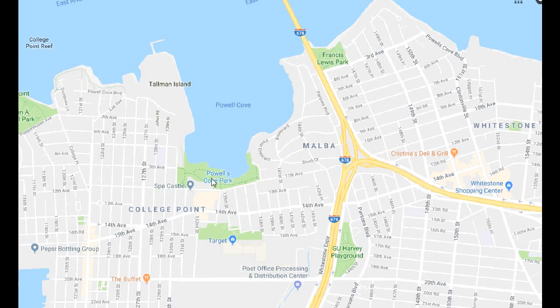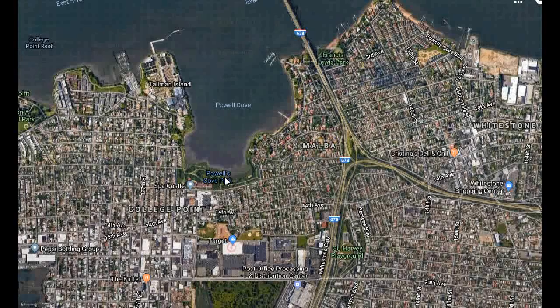It hit Powell's Cove Park. It seems like this area right here, Powell's Cove Park. Here's Powell's Cove Park, here's Francis Lewis Park. So it looks like a touchdown around here, and then wound up lifting up somewhere over here. We'll look at this area a little bit further in detail.